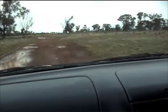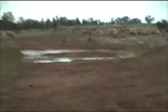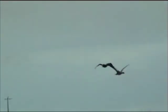Look at the ducks. Beautiful, beautiful. See the, I don't know the name of that one. There's a, it's a mate. They're geese, aren't they?